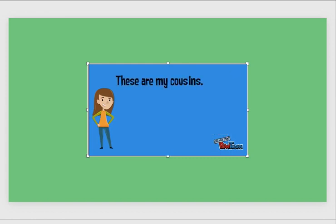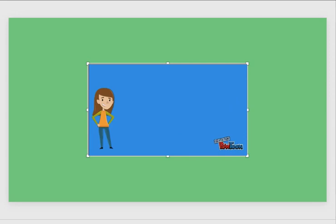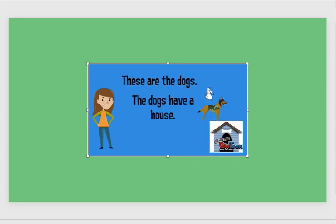These are my cousins. My cousins have a house. There is my cousin's house. They both live there. These are the dogs. The dogs have a house. This is the dogs' house.